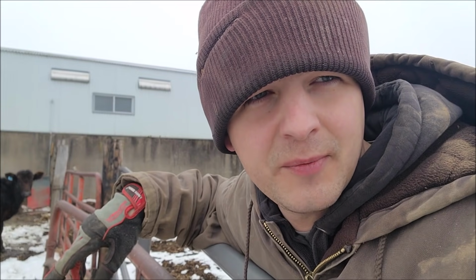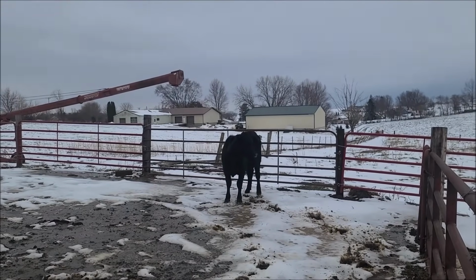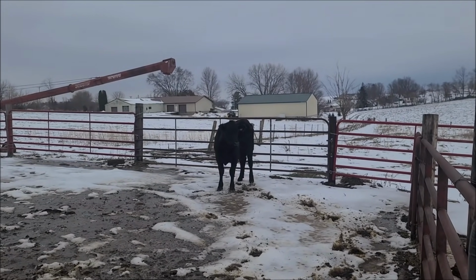And actually, out of all these, the one that I'm really not a big fan of, I'm gonna flip you around again, is that one. She's the other first calf heifer.